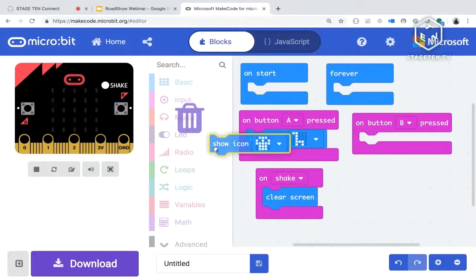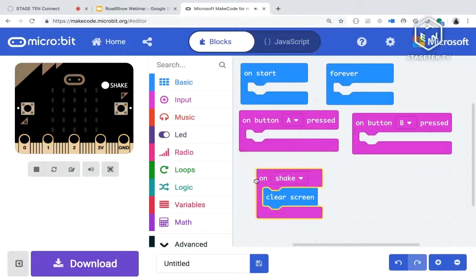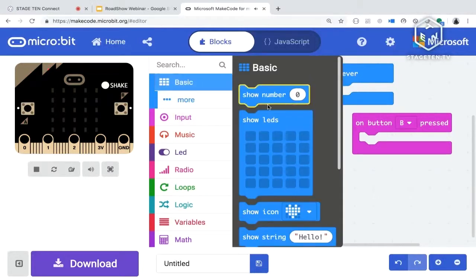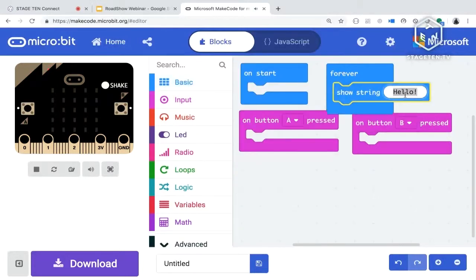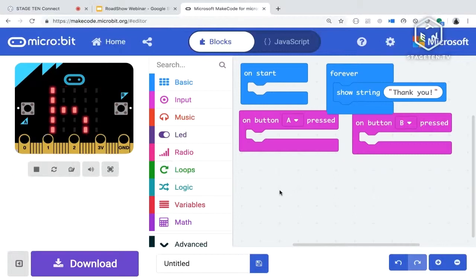In fact, I'm going to leave you with one last thing and say show string, and I'm going to type thank you, and it should show up here. Thank you.